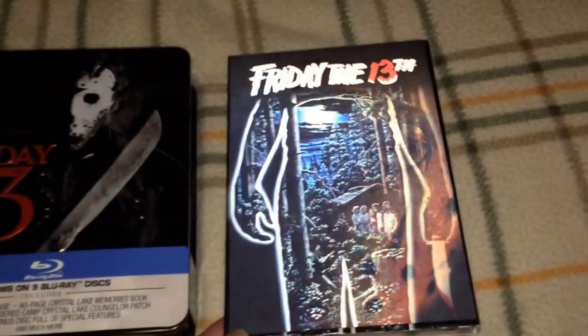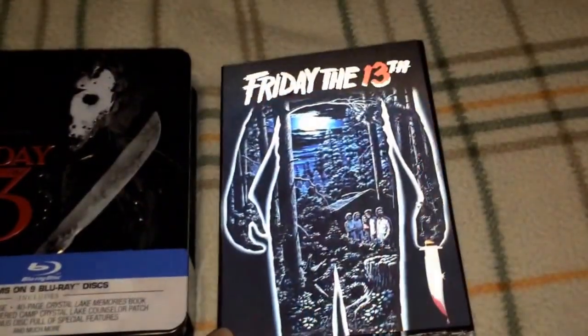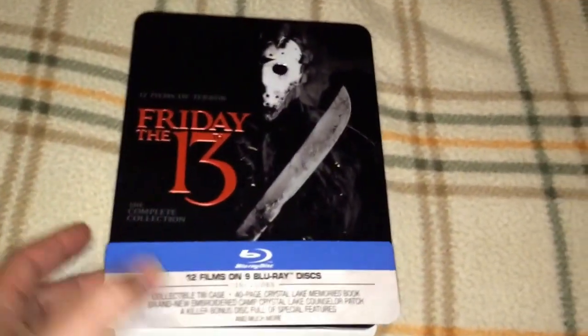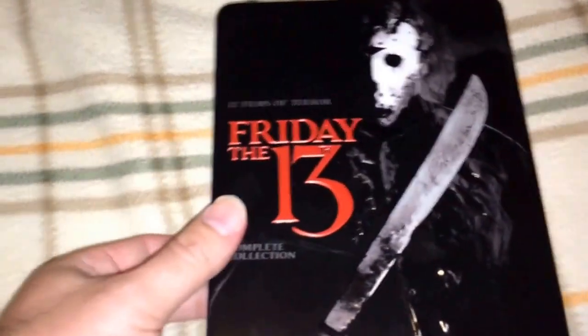There's the Part 1 DVD with that lenticular cover. I thought that's outstanding. I had to grab that when I saw it. And then this is the tin that Warner Brothers put out a couple years ago. It has everything in here that you need.